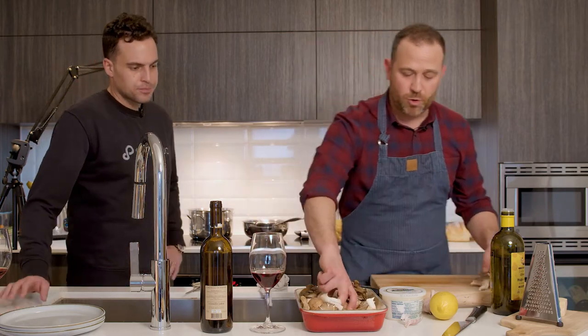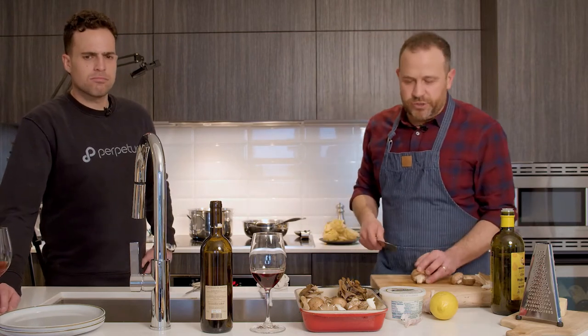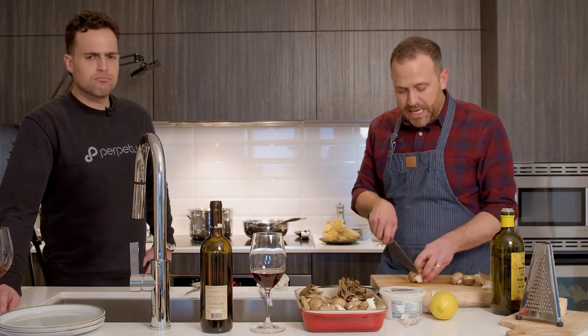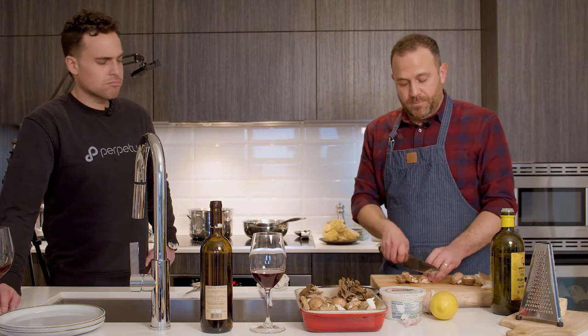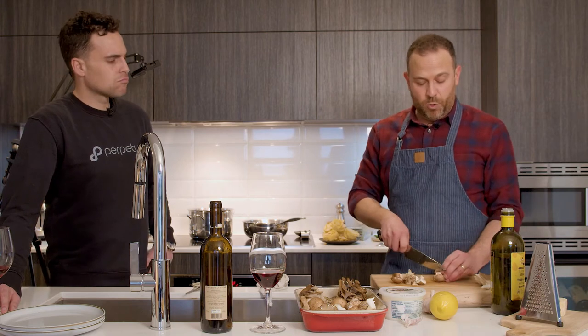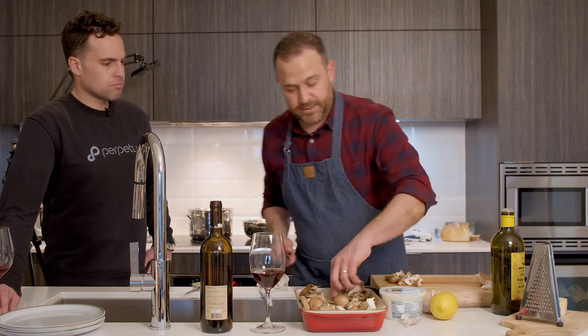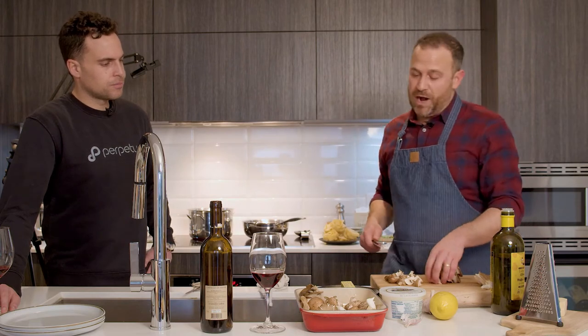I'm not sure what you guys are working with, but it doesn't really matter. Any mushrooms will work. How we cut them isn't hugely important, but I'm going to take my creminis and give them slices, not super thin, but rustic. I may just quarter some, and take these maitakes. I love wild mushrooms right now.